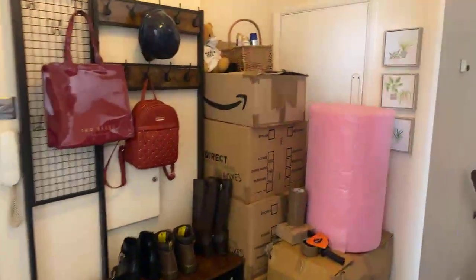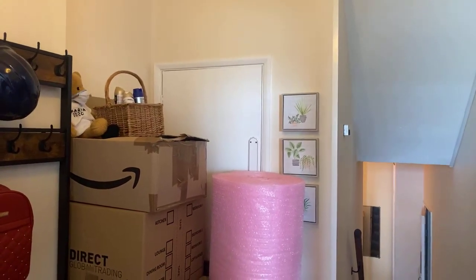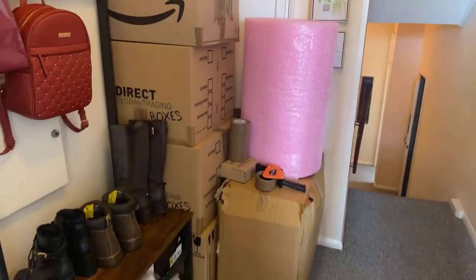Back into the hallway now. Behind these boxes, you have got a small storage cupboard just there, obviously boxed up, so I can't show you, unfortunately.